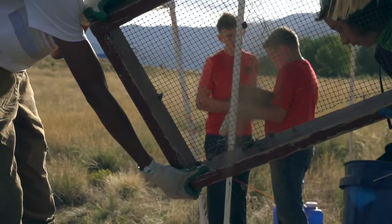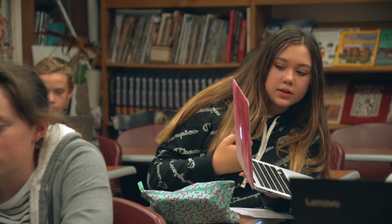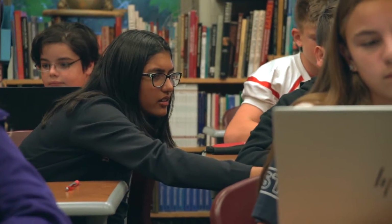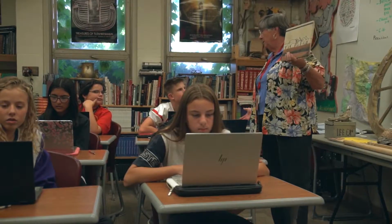We have 10 8th grade history classes. Each class has a different ancient civilization. Each kid in the class will research a different aspect of the civilization, what we call culture universals. We go to the library, they research that, they write a paper about it, and then they make an artifact. No miniatures, one of the artifacts that they would have really had.